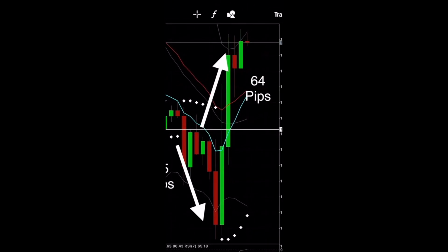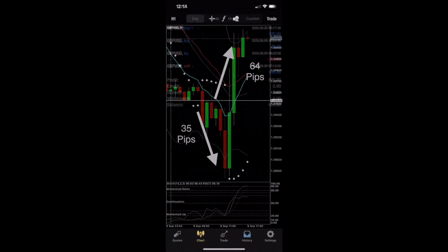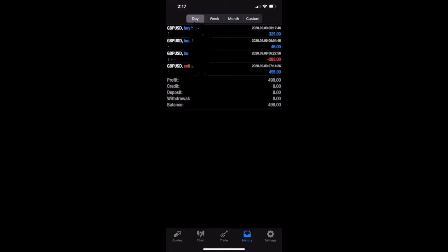After that, it came back up and it hit 64 pips. And again, we have a plan that helps the team win on that one also. So we actually caught that going and coming. And these are the results. These are my trades from last night.